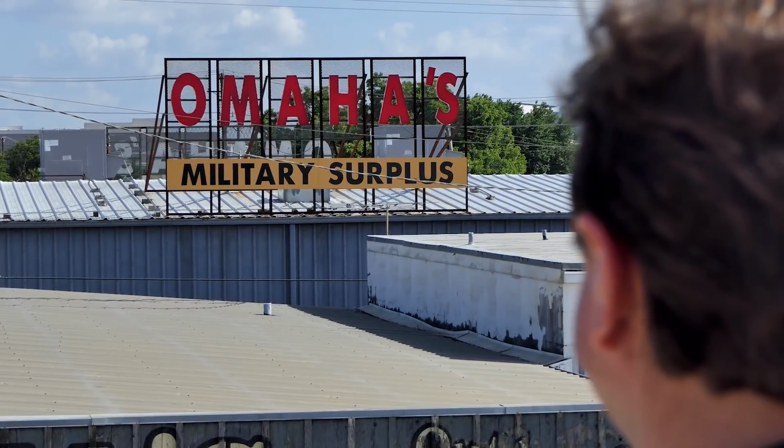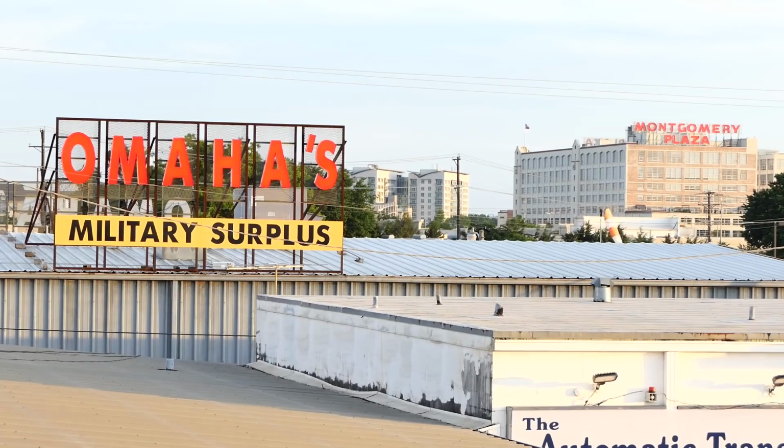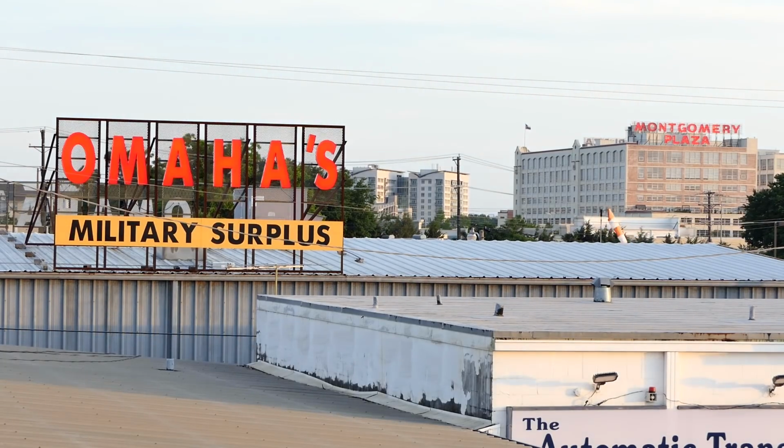Man, I love that sign. Really glad we decided to go with the LED. And to do the caps really helped out a lot. It's really brilliant. I like it a lot. It's almost as good as that Montgomery Plaza sign right behind it.